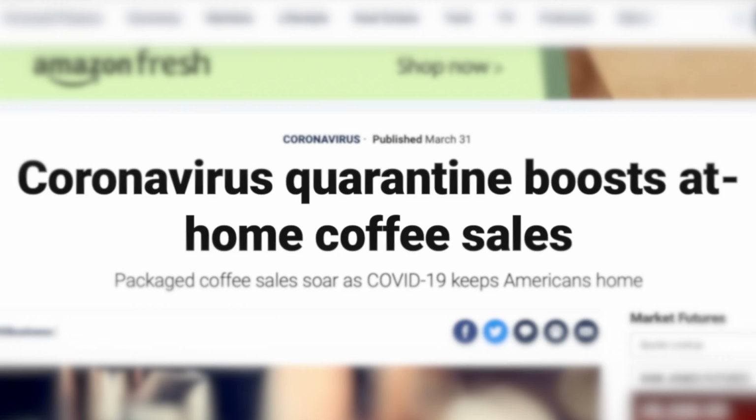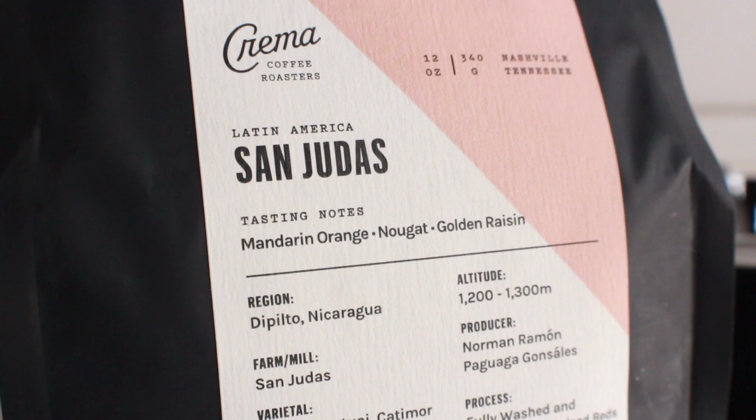With the massive shift in retail buying that 2020 has brought on, more and more people are buying their coffee online. And this means they can't just easily ask a cafe staff person to help them pick out a coffee, so understanding the subtleties based on what you read on the label is hugely important and can definitely save you from having some coffee buyer's remorse.